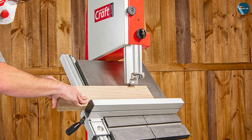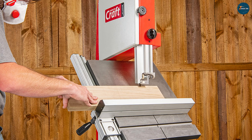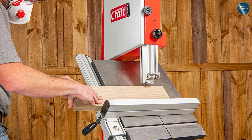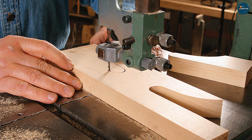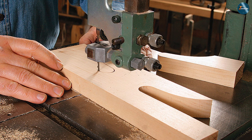On the other hand, the Bandsaw's larger cutting capacity, accurate blade tension, and superior stability make it a powerhouse in the workshop. If you frequently work with thick stock, need a tool for resawing or ripping lumber, or require precise and consistent cuts, the Bandsaw is the way to go.